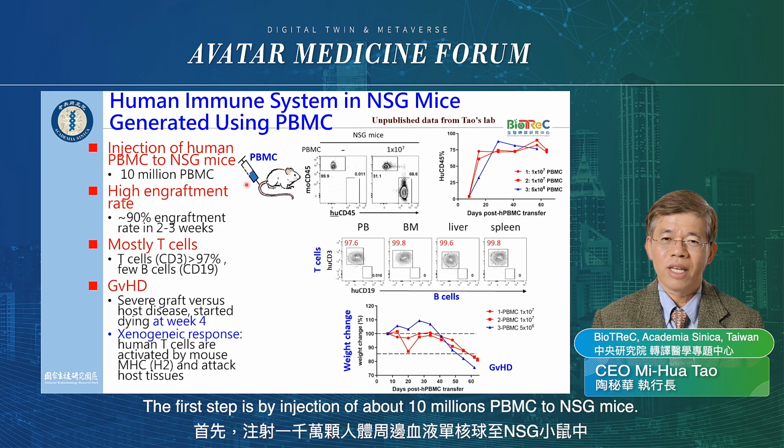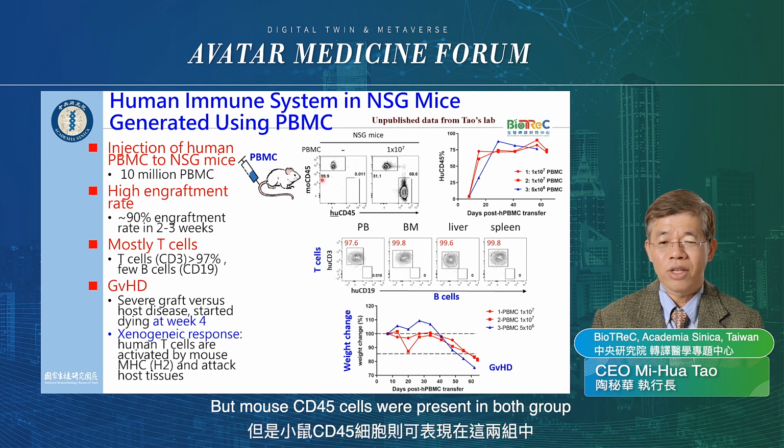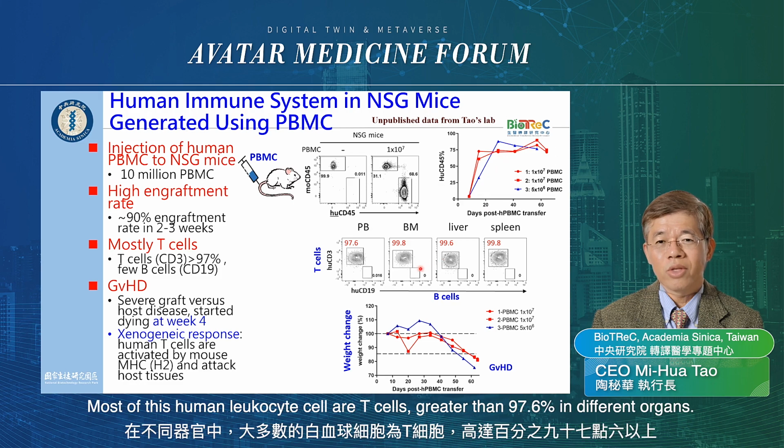The first step is injection of about 10 million PBMC into NSG mice. As shown in this slide, only the PBMC transplanted group produced human CD45 cells, but mouse CD45 cells were present in both groups. About 90% engraftment rate can be achieved at 2 to 3 weeks. Most of these human leukocytes are T cells, greater than 97% in different organs.